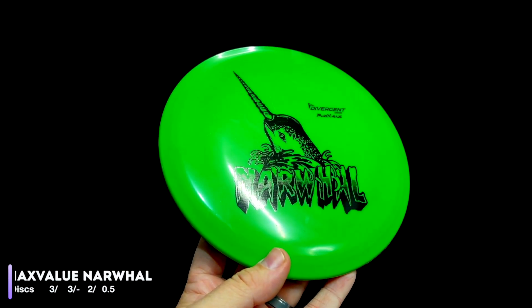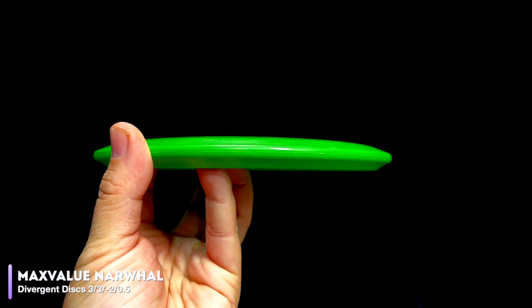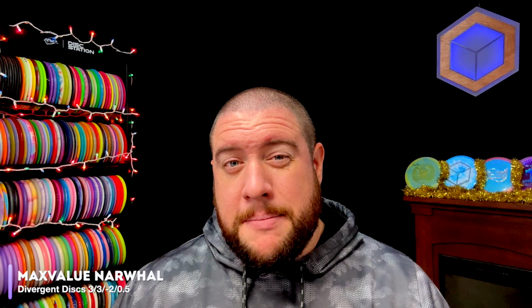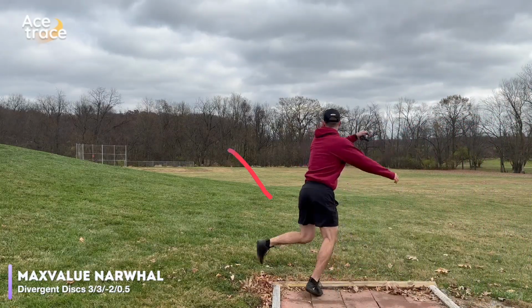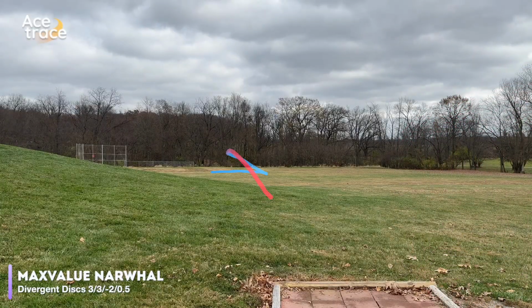The Divergent Discs Narwhal, rated at 3-3-2-0.5. It looks and feels quite a bit like an Innova Dart. It has a narrow rim, and it's really comfortable in the hand, but pretty deep and domey. Does that make it a recipe for a straight flight? We'll find out, because we're going to take a look at both the Max Grip Glow and the Max Value plastic. First, let's see Max Value, and for once, the flight numbers are as advertised. It is indeed incredibly understable. So, will the Glow plastic add that little bit of stability that we need?